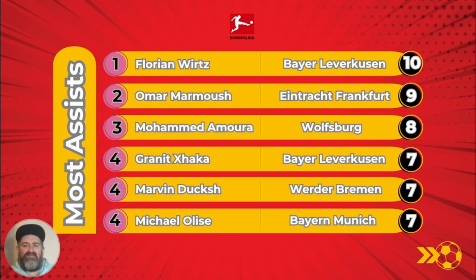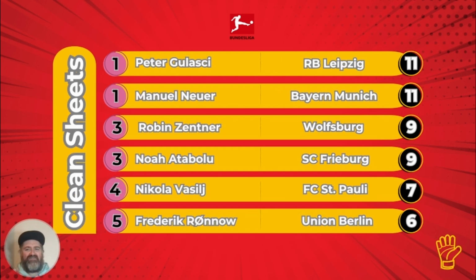There's the assist makers. Florian Wirtz and Bayer Leverkusen leading the pack. Only one change in the clean sheet shortlist for this week, and that's Noah Atubolu. Yeah, he's the only one that added to his tally after a 0-0 away draw at Augsburg. Otherwise, it's as you were.